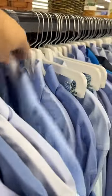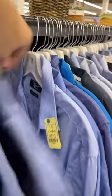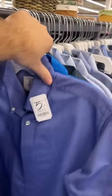Never seen a thrift store with so many brands. Yeah, this is a really good one. You come here every single week. They restock constantly at the store. It's a really, really good one.